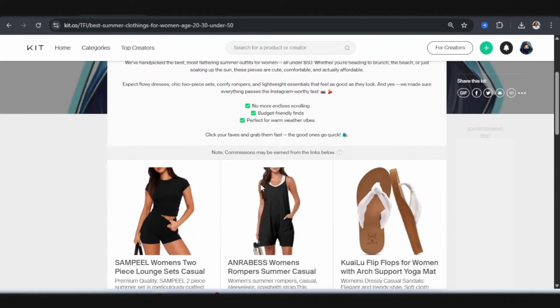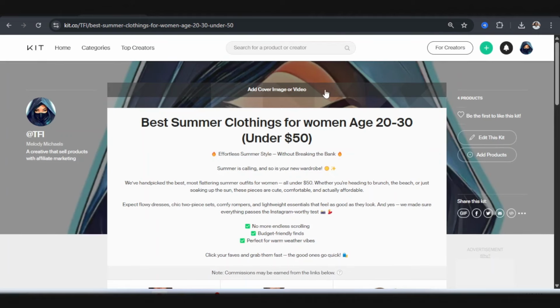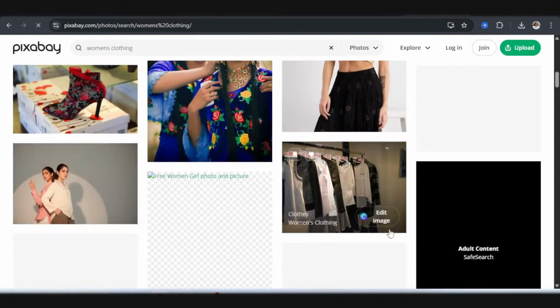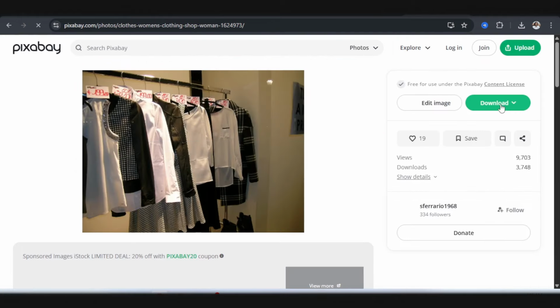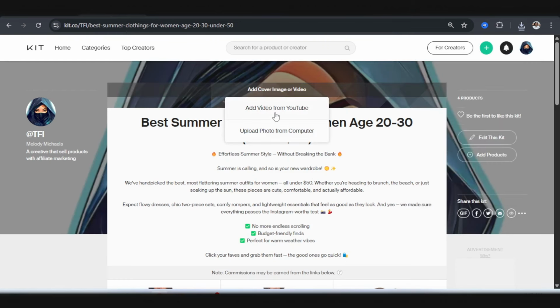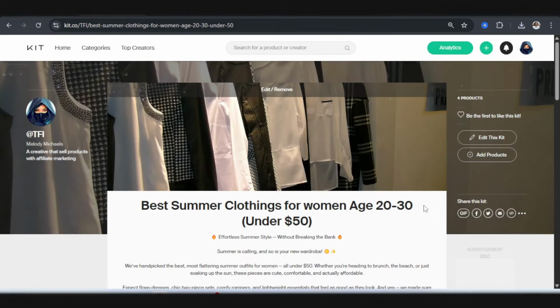So now we have been able to add a few items to our kit, and again we can simply add a cover image for our kit. So we can easily go to Pixabay. We can just type in women's clothing, and I'm going to be going with this one here. So I'm going to click on it and simply go ahead and download it. I can then go ahead and add it to our kit store as our cover page. We're going to upload it from our downloads, and it looks really super perfect. So just like that, we have created a kit.